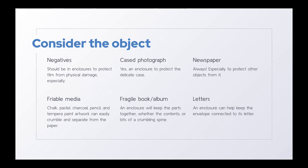Vintage cased photographs, you know, ambrotypes or daguerreotypes, they should also have their own enclosures. Often that case is very delicate and can be easily harmed, but it also can scratch things it's being stored next to. So you want to protect other things from it. Tin types kind of fall into that category as well.